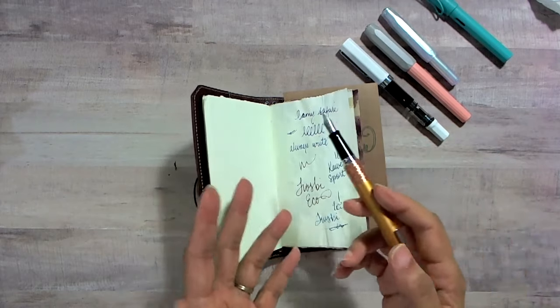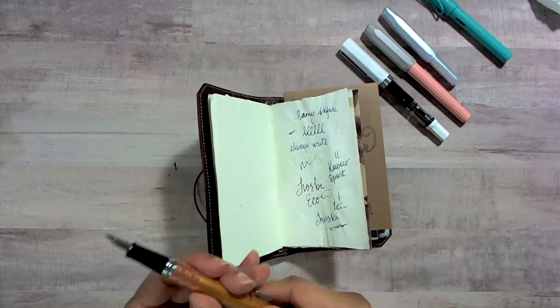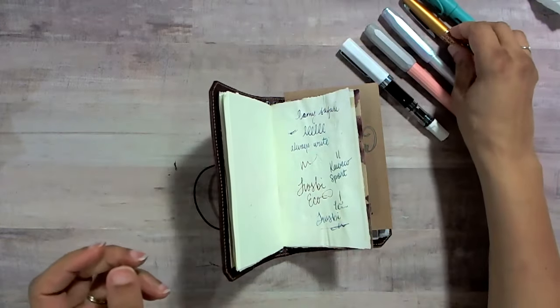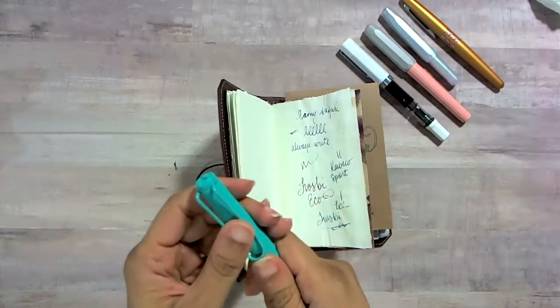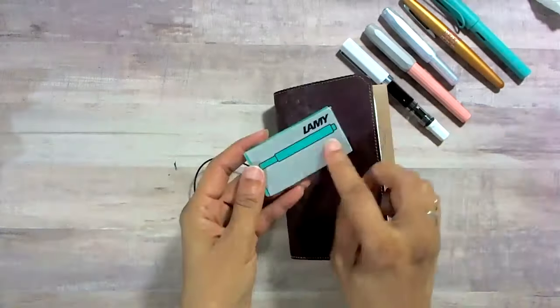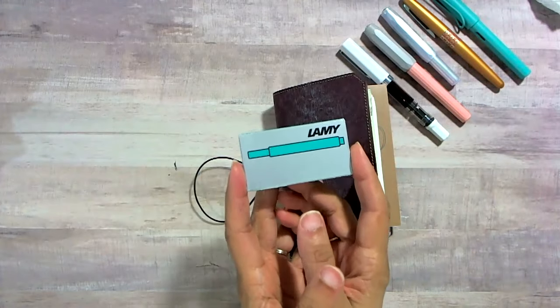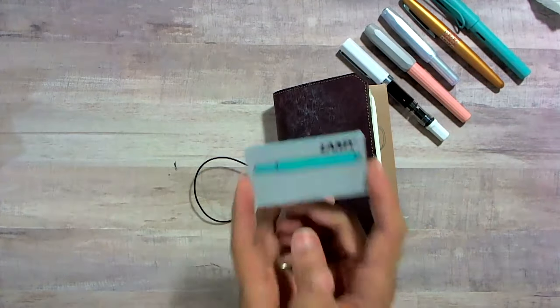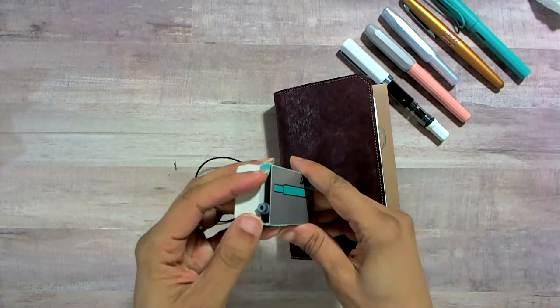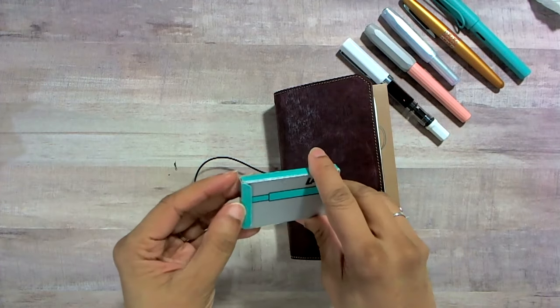I'm going to be doing some videos about ink, but I would always say to a beginner, start with cartridges. There's nothing embarrassing about starting with cartridges. I love Lamy cartridges. I have almost every color they've ever made in a cartridge, some that I covet because they were limited edition colors.